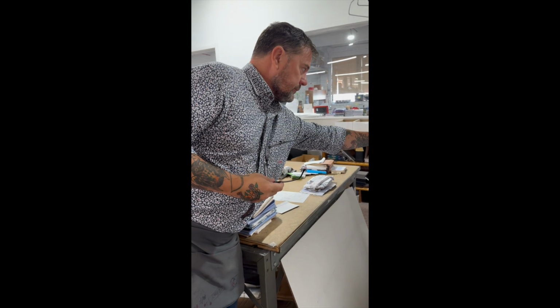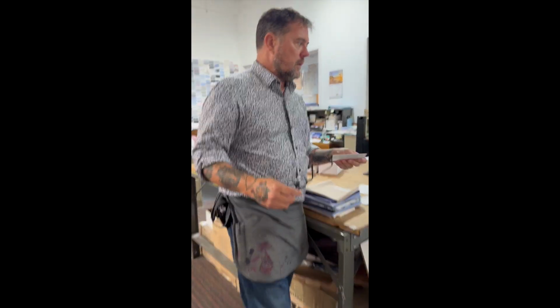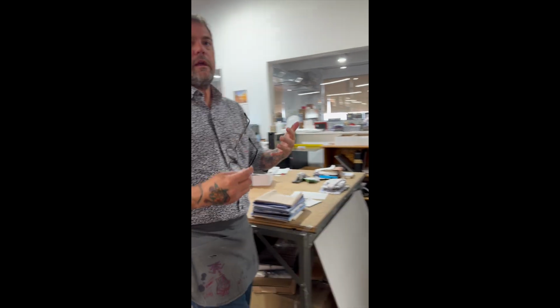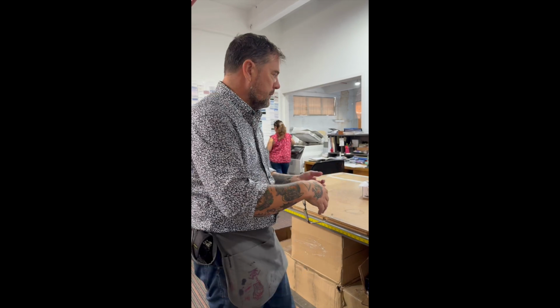Again, we send out swatches like this. Then a consumer will come into the store, they get measured and pick out all the details: the buttons they might want, if they want monograms, if they want hidden button-downs on the collar, whatever little variables there are in the make of the shirt.